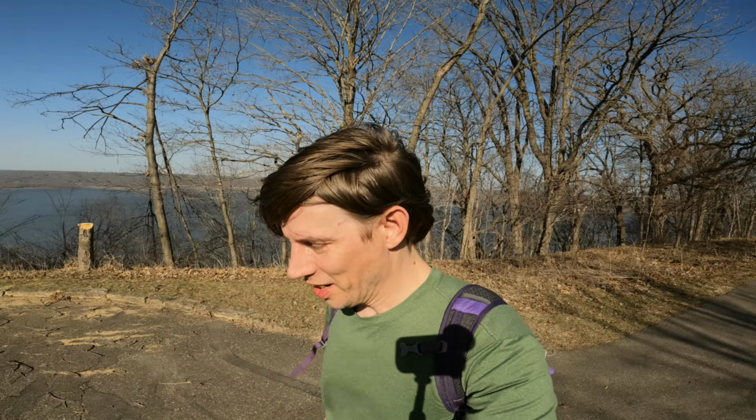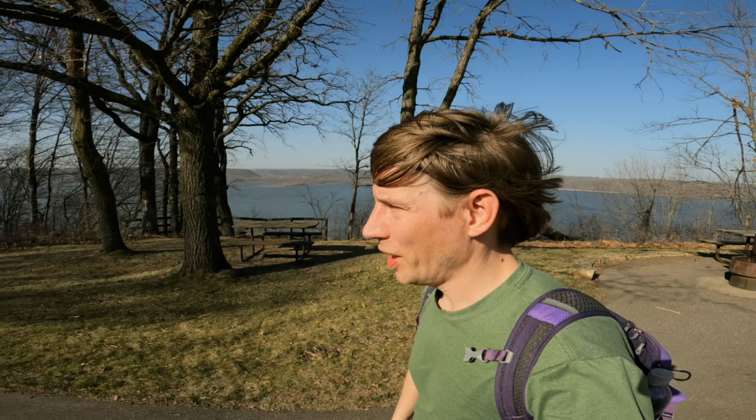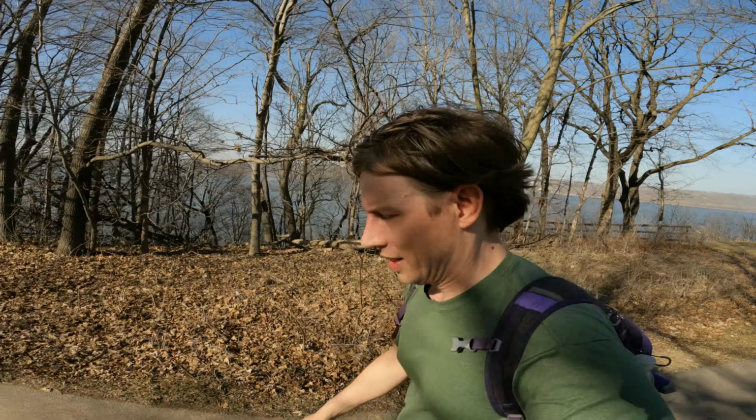Getting started here. Like I said, it's 90 degrees today. Holy cow! Look at this beautiful view behind me. We're going to be walking along the ridge top here, which the trail is paved for half of the way. And then we're going to cut down the slope here, and we're going to hike back along the riverside. So, yeah, buckle up. Let's go.